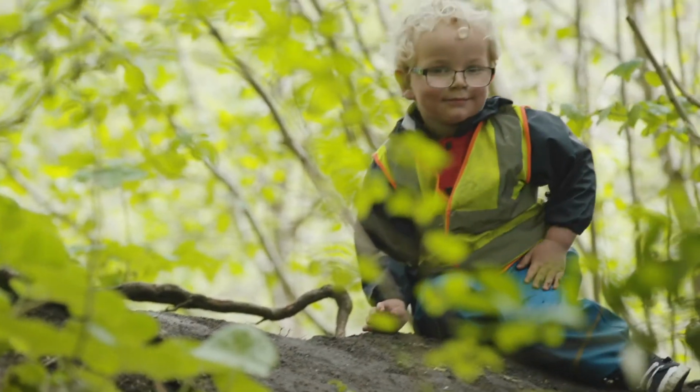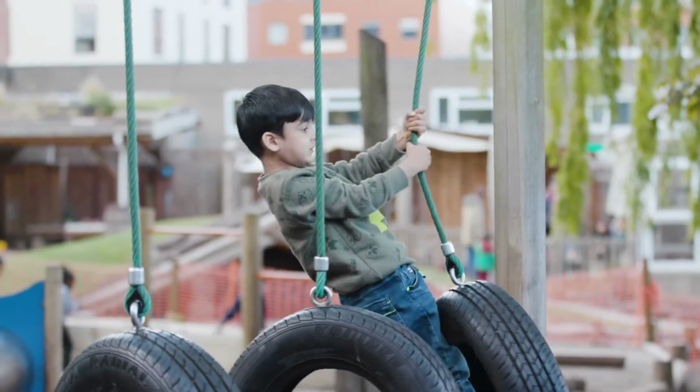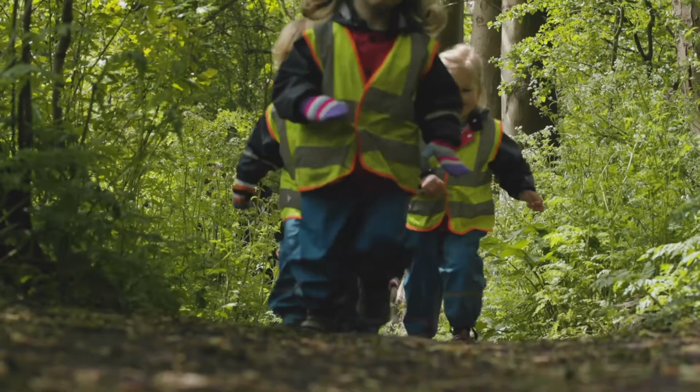Children need limitless opportunities to move in ways that challenge them and help them become stronger and more coordinated. This is the foundation for physical development and everything else that depends upon it. Children have a natural instinct to explore and be curious about the world around them.